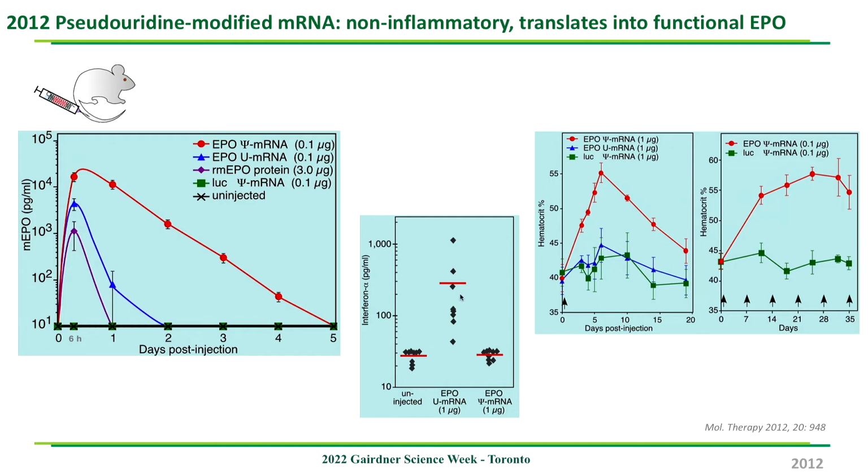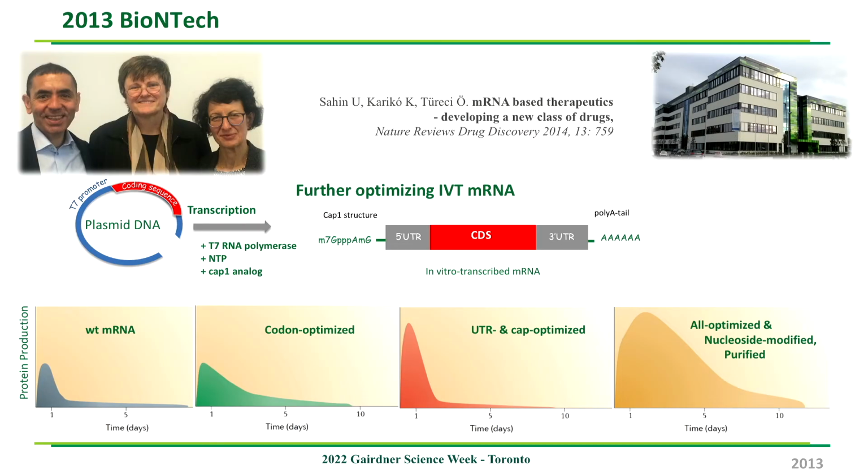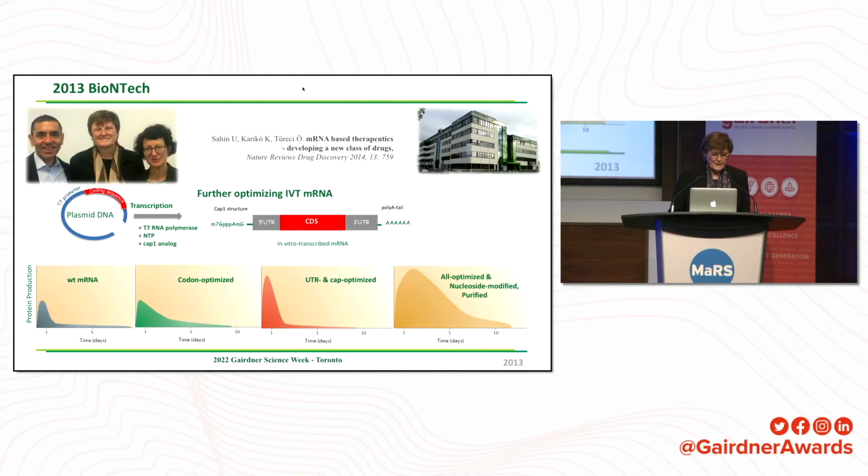It was important to demonstrate that pseudouridine-containing RNA, even in mice, was not immunogenic and did not induce interferon. So this was the point where I was forced to change my position, and I ended up in Germany at BioNTech. At that point, we were not in this fancy building, we were on the campus, and BioNTech had no website. I just accidentally learned of its existence, but I went there and joined forces with Ugur Sahin and his wife, Özlem Türeci. First we wrote a big paper about what you should know about mRNA, and we further improved the mRNA. You can improve the RNA by codon optimization, purification, nucleoside modification, many things.